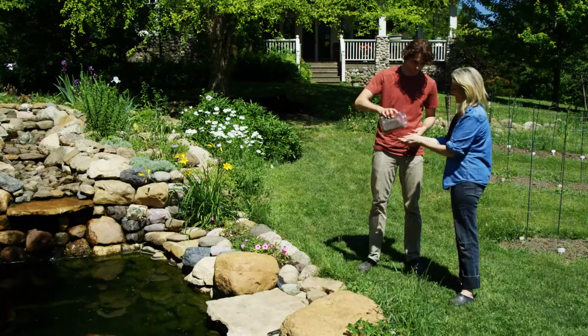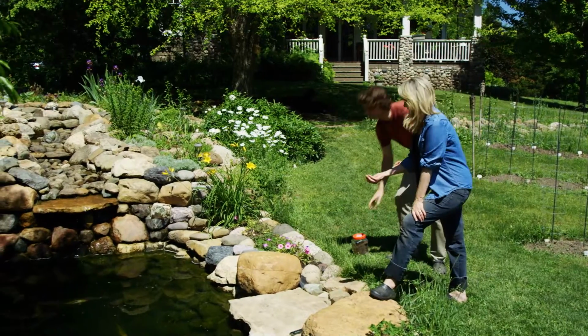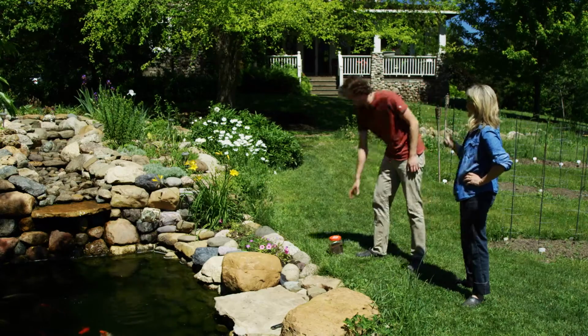Let's get feeding. All right, this is the best part. Ready? Yeah, let's do it. Never gets old. It doesn't. Even the babies come up and get some. Yeah. Okay, now that you've fed them, let's go feed you.